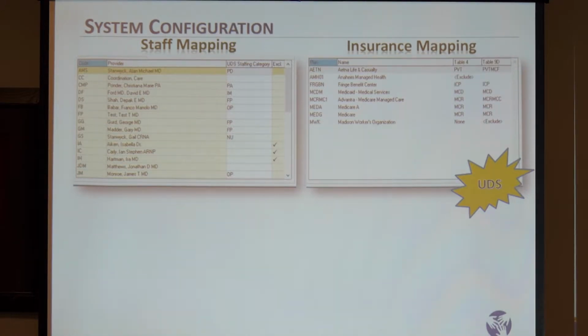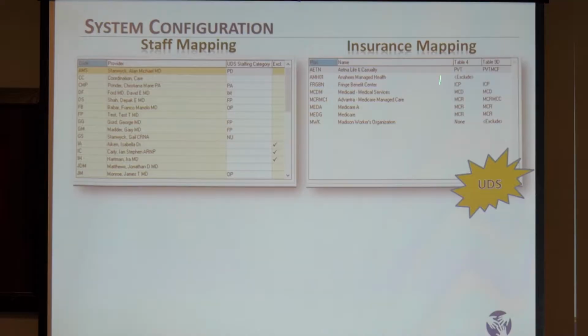You all know that insurance plans are coming in every day, we have a new insurance plan. That's okay as long as we have somebody in the center accountable and responsible for coming into these tables and making sure that they're mapping the insurance plans to the correct selection. And as you can see in this setup, it tells you exactly what tables it is affecting in your reports. Table 4, table 9D.